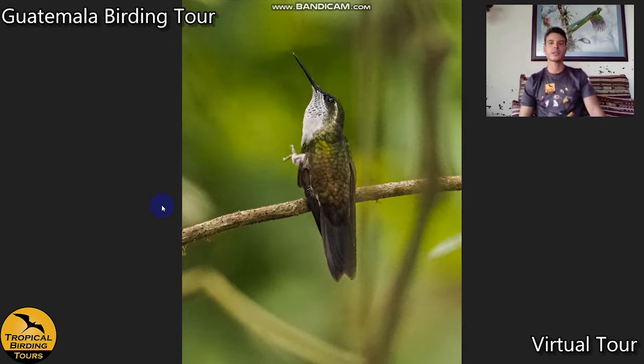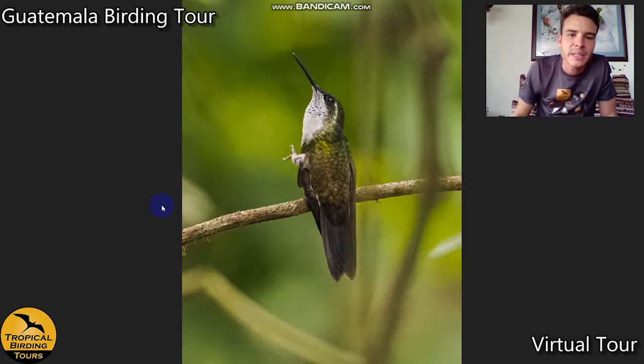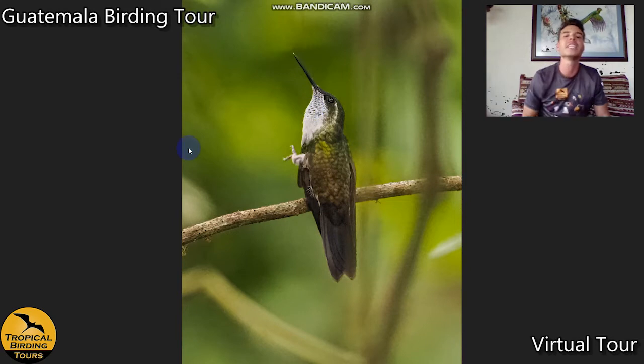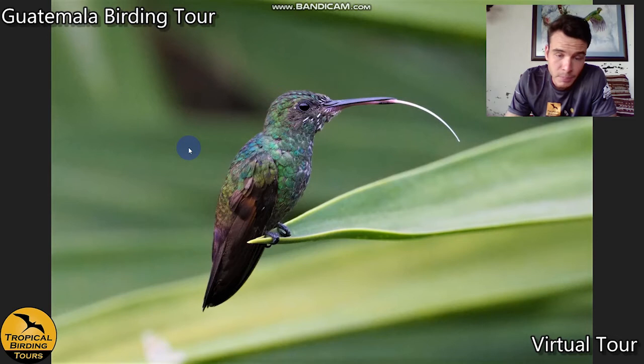What we can expect also around the feeders are green-throated mountain gems. This is a male that's in the shade, so its green throat is not shining much here. But that's another regional endemic species of the highlands that is really easy to pin down here in the feeders of El Pilar Reserve. And blue-tailed hummingbirds also are around. This is a blue-tailed hummingbird.